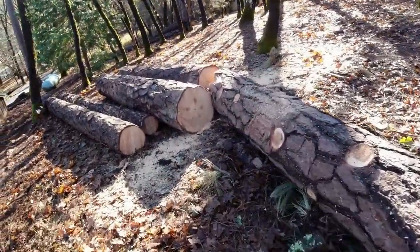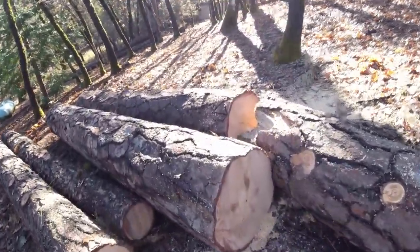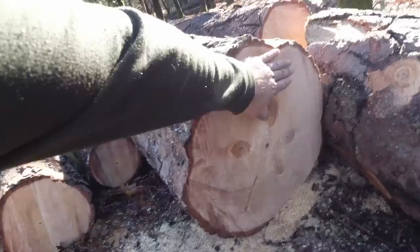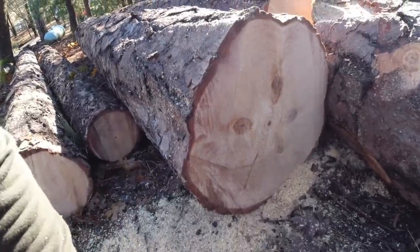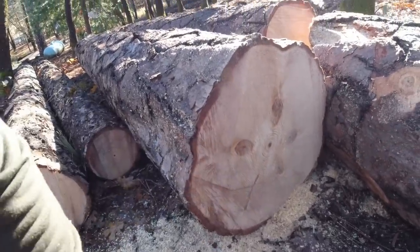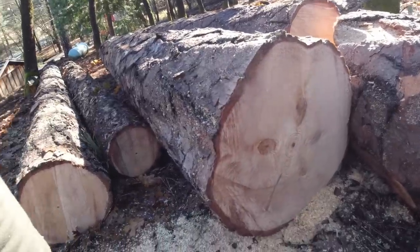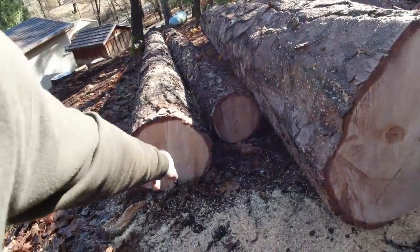Because you come down here, this is one of them they did leave long, and I cut it today and it'll get shipped to the mill today. But look how nice and clear that is. That's what you want to see right there. I mean, it's got knots and stuff, but it's not covered with blue stain. Same with these down here. Those are the ones I cut.